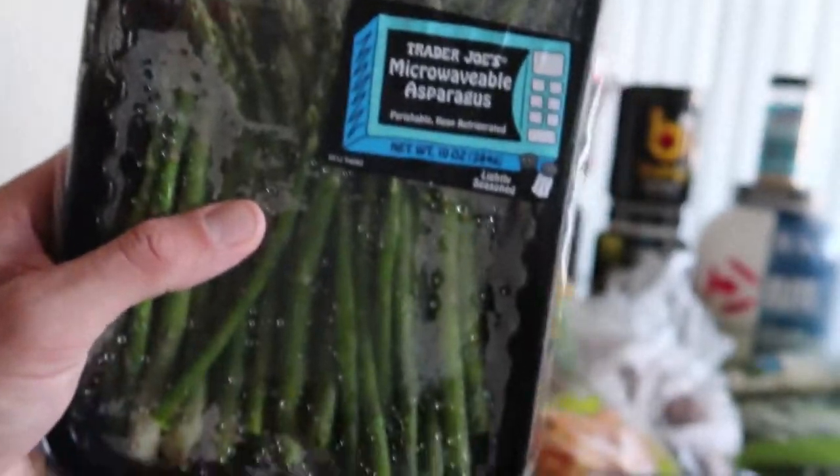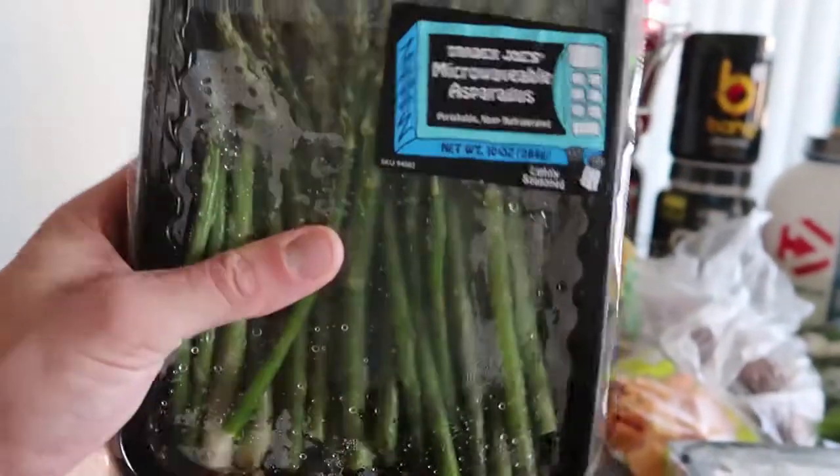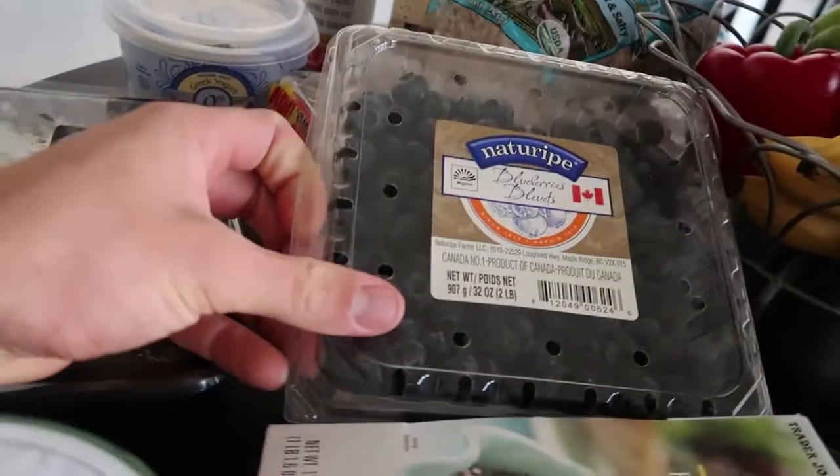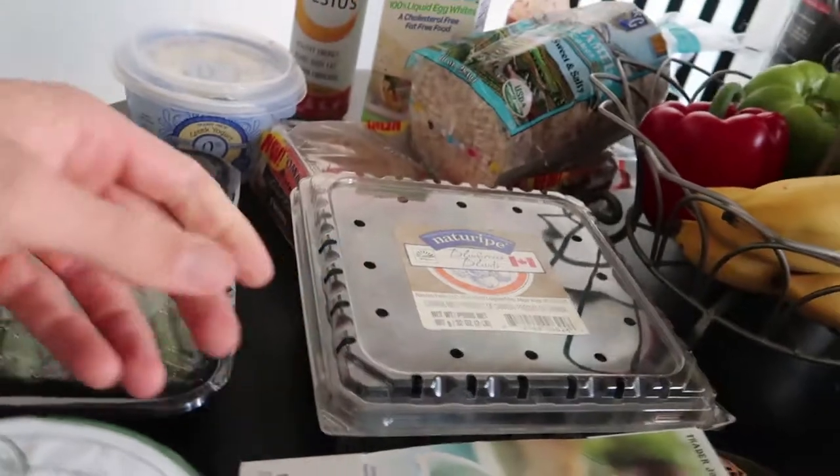Microwavable asparagus from Trader Joe's. This is a really good food. I probably split this up into 3 different meals after it's microwaved. And a giant thing of blueberries, because you can never have enough of those.